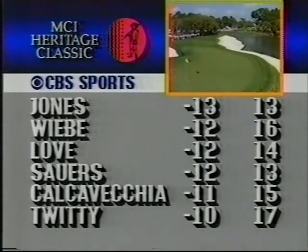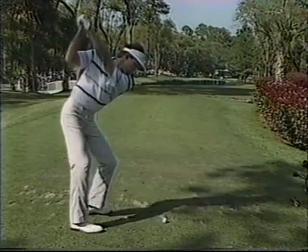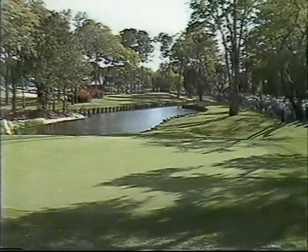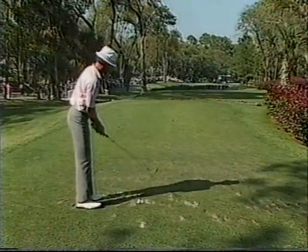In the MCI Heritage Classic of 1987, Steve Jones now has taken the lead by 1 over Mark Wiebe, Davis Love, Gene Sowers. We go to 14. That's the tee shot of Steve Jones, the leader at 13 under par. And very much left. Now over at the 17th hole, this is Mark Wiebe. But at least he's on the putting surface, and it's not easy to achieve that feat.